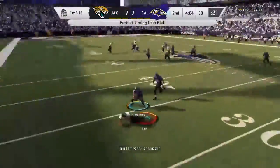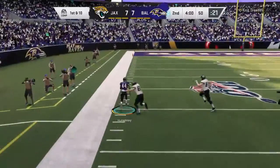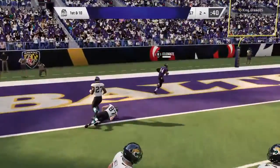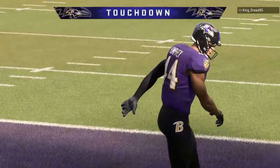And he fires one that's intercepted. Picked off by Marlon Humphrey. And he will bring this back. It's a pick six and a Raven touchdown.